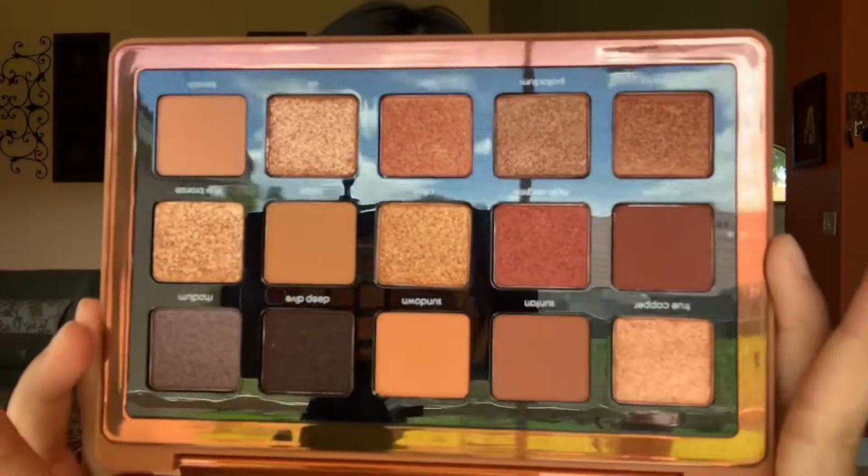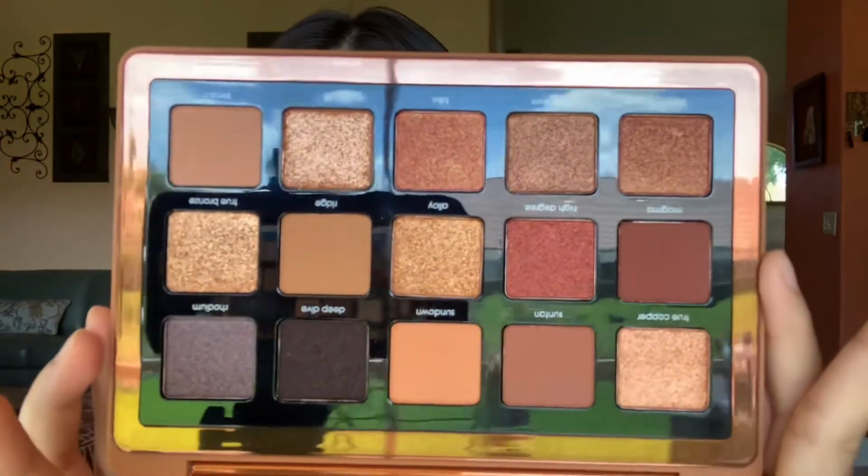Here's the packaging. It's so gorgeous. It's also very reflective, so it might blind you. You can see in my backyard. But yeah, very pretty packaging. How gorgeous this palette is. I'm just gonna hold it up here for a sec so you can admire it and look how pretty it is.